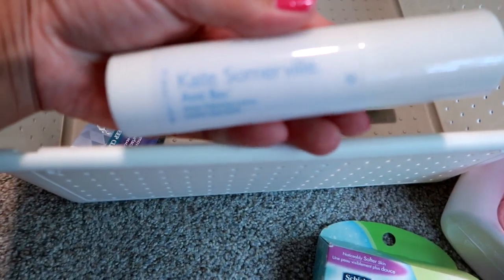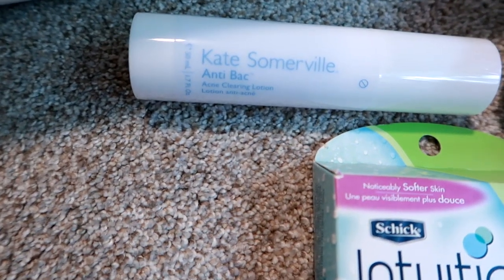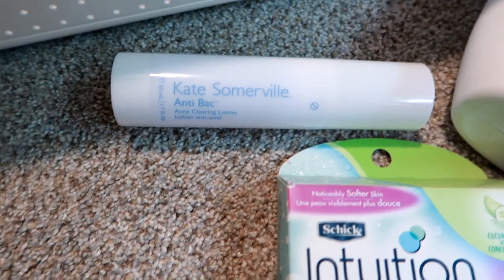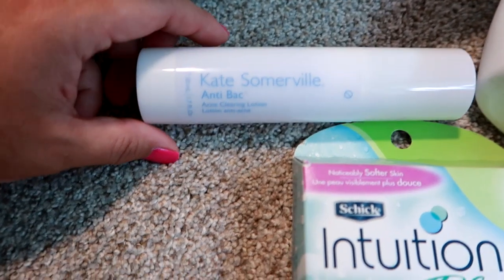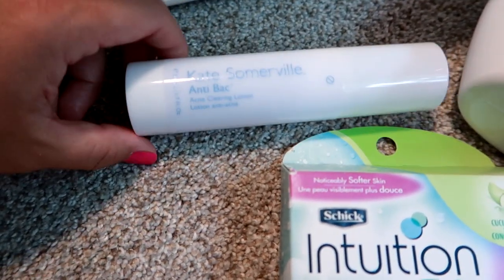I did not think by any means that it was a bad product. That's what it looks like. I didn't think it was bad at all, but personally I just didn't see amazing results. I didn't see a whole lot of change, and I think for the price I wouldn't repurchase this, but maybe it's just my skin type.